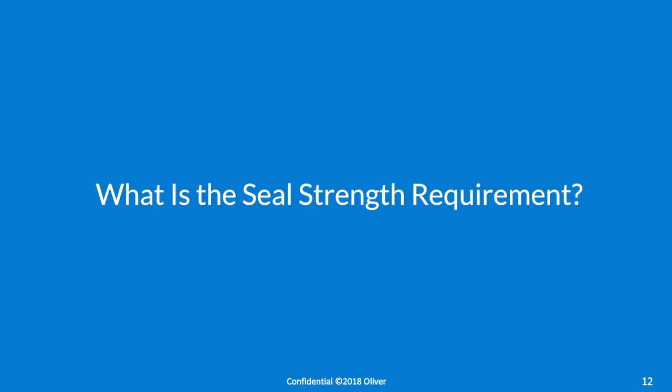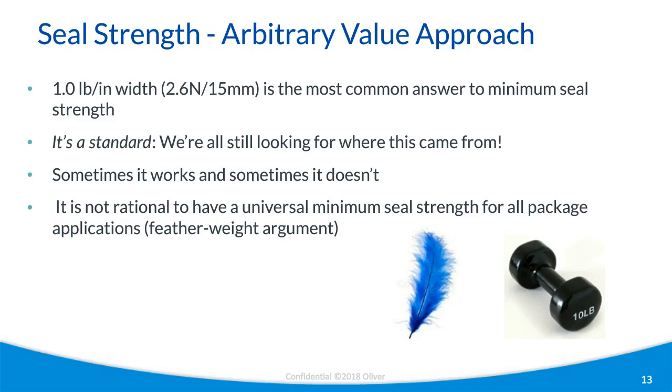So now let's move on to seal strength requirements by asking the question, what is required? The most common answer to the question is 1 pound. 1 pound per inch width is the minimum seal strength. The reason that people give this answer, I think, is because they think it's a standard. Well, we're still looking for where this came from, and in a couple of minutes I'll give you some updates on my research into this topic as well.